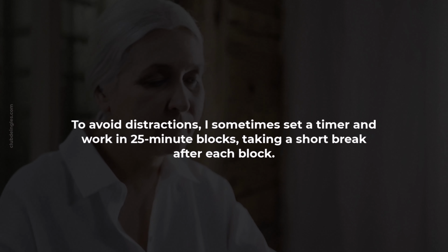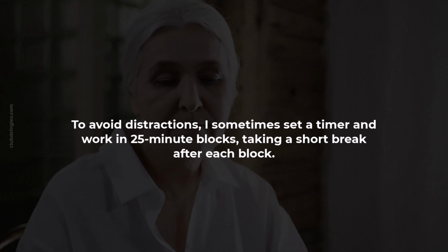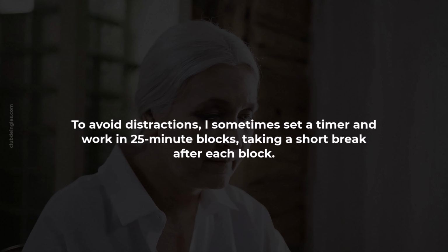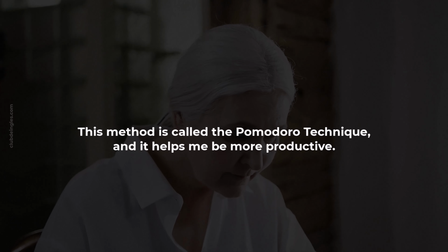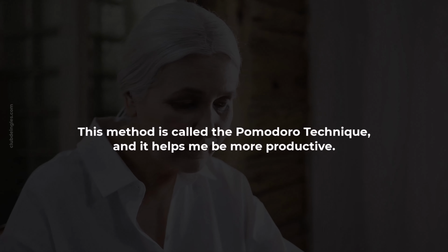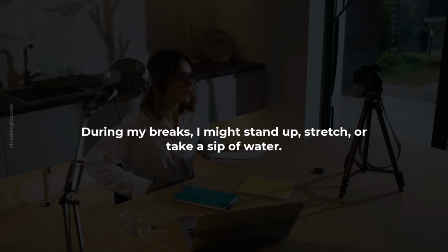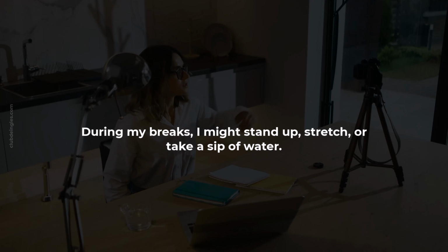To avoid distractions, I sometimes set a timer and work in 25-minute blocks, taking a short break after each block. This method is called the Pomodoro technique, and it helps me be more productive. During my breaks, I might stand up, stretch, or take a sip of water.